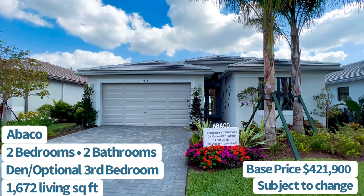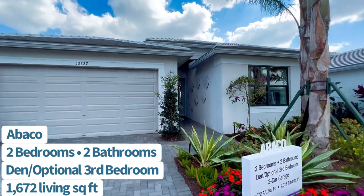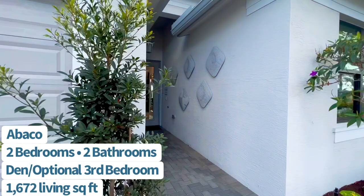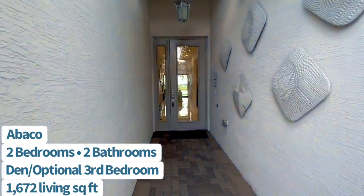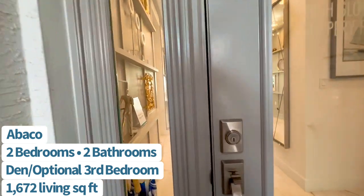First up is the Abaco, featuring two bedrooms, two bathrooms, a den or optional third bedroom, with 1,672 living square feet. I've added in the room measurements and ceiling heights, as well as each home coming with a screened-in covered patio. Enjoy the tour!